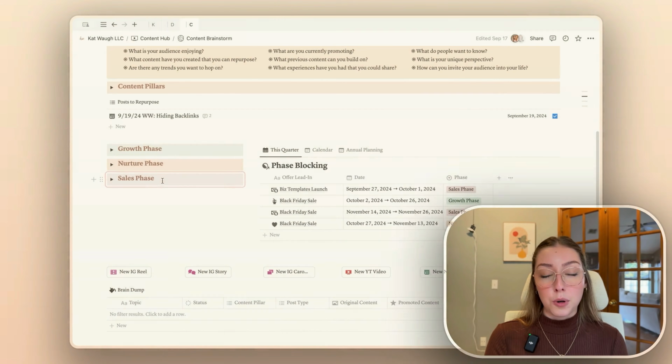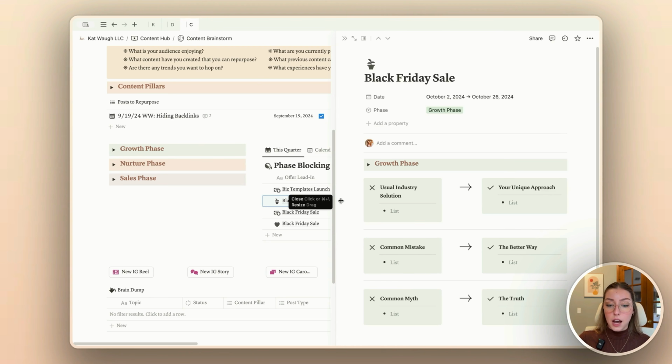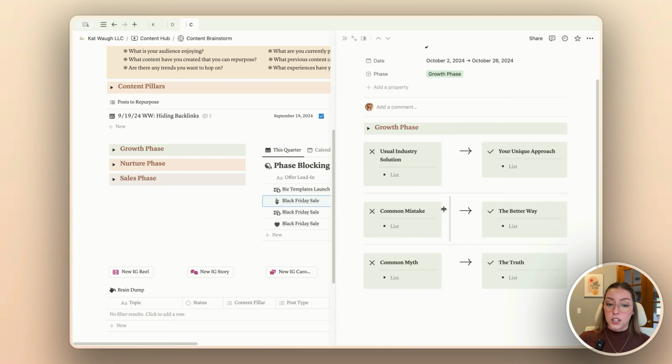And so that's kind of how this works. It works for literally anybody. So it's kind of foolproof, to be honest, and you don't have to adopt it if you don't want, but I actually love it and it really helps me create content with purpose. Inside each of these phases that I create, I actually have a little bit of planning to help me too. This one I have not done yet, so you can kind of get an idea of what it looks like.